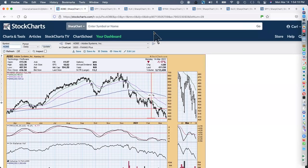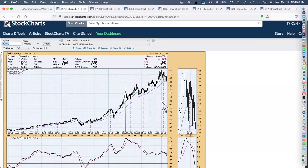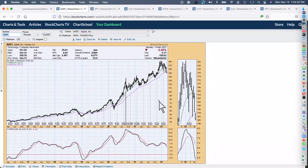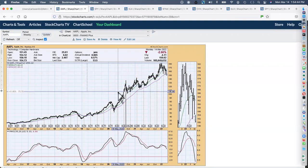That was actually a question in the trading room: how far down do we think Apple could go here? So what are your thoughts? I pulled up a weekly chart because I thought the daily chart, while helpful, was not as good as the weekly chart for that. I would say look for 50% down. That would be just a wag. It's 50% right about here. So maybe it's more like here. So 40, 50%.